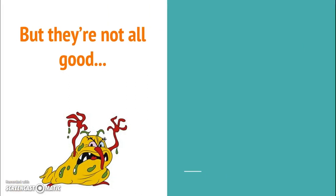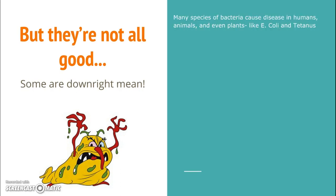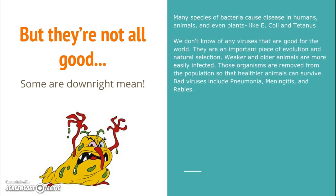They're not all good. Some bacteria are bad, and some are downright mean. Many species of bacteria cause disease in humans, animals, and even plants, like E. coli and tetanus. I don't know of any viruses that are good for the world. So basically, all viruses are bad. A good virus does not exist.